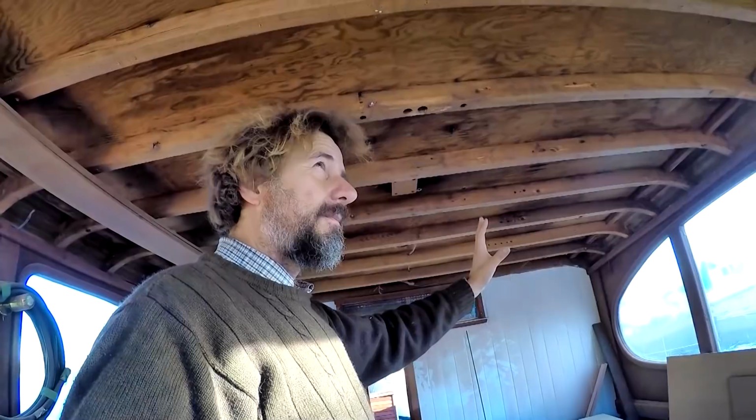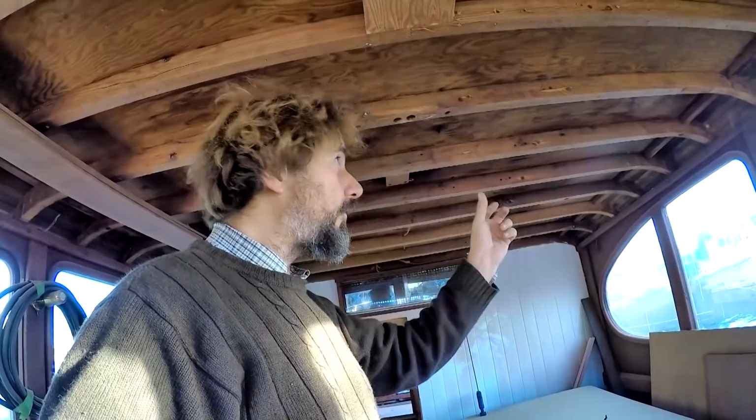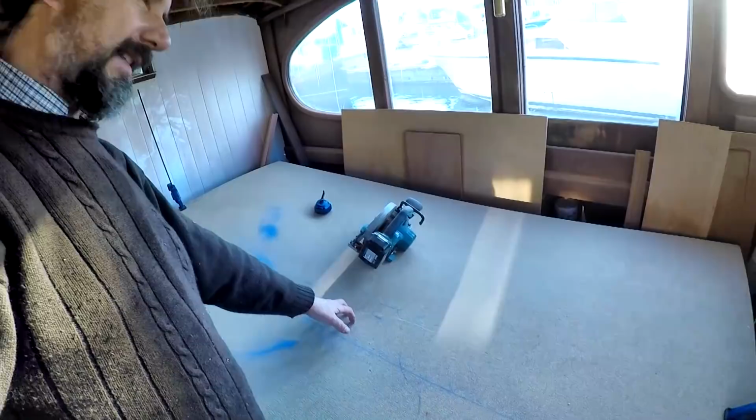It's a massive area. I'd love to do it in beadboard. I'd love to do it a little more sophisticated than I have in mind. For now, it's going to be 1-foot strips, because the deck beams are 1 foot apart, 1-foot strips of white masonite. And I pray the cabin top doesn't leak, because masonite doesn't like water at all.